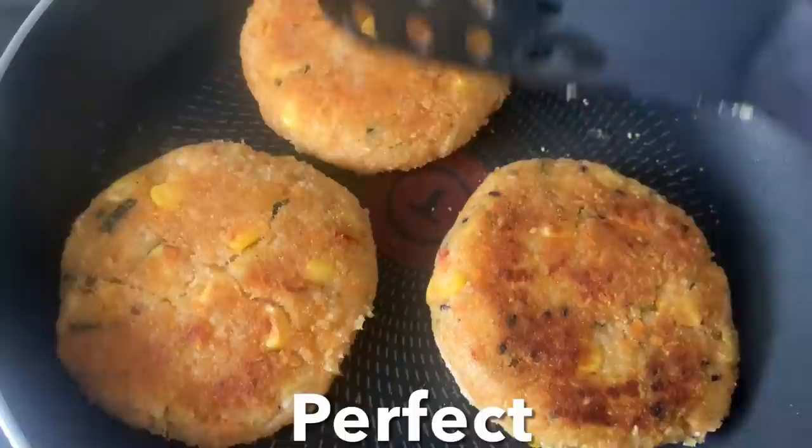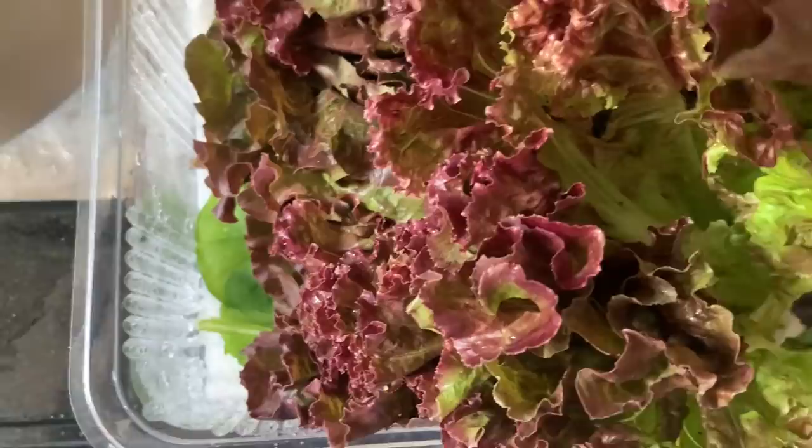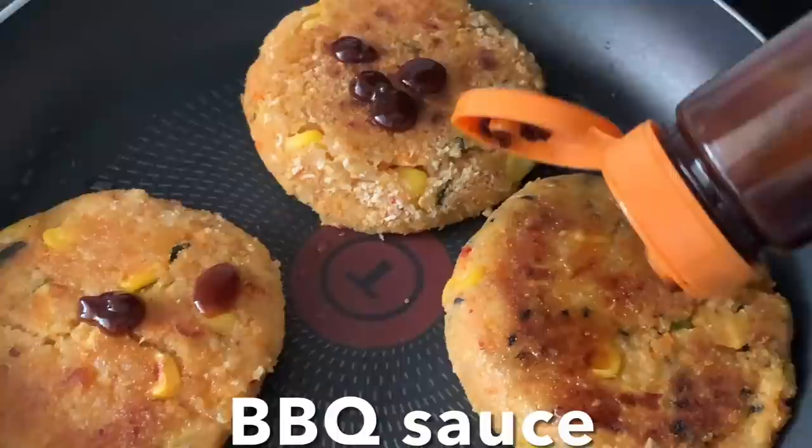And see this dabba? Don't throw these dabbas. I always store salad leaves in it. See, it's nice and crunchy. It stays for a long time. See? Anyway, I'm going to add barbecue sauce on top of the patty. It gives amazing flavor.